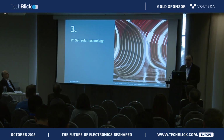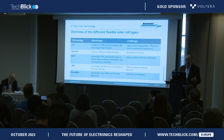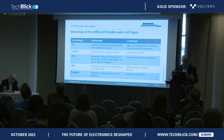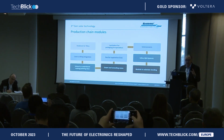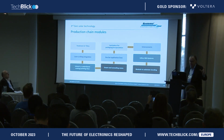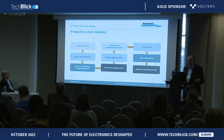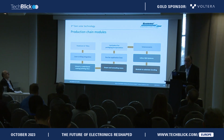And this is important because we want to push third generation solar. Third generation solar from the history is not only OPV or perovskite. We had dye-sensitized solar cells, printed solar. Just to remember everyone, there's a production chain you have to follow to make modules. And we have to get away from cell efficiency. We have to go into module efficiency and module lifetime because it's an industrial product.